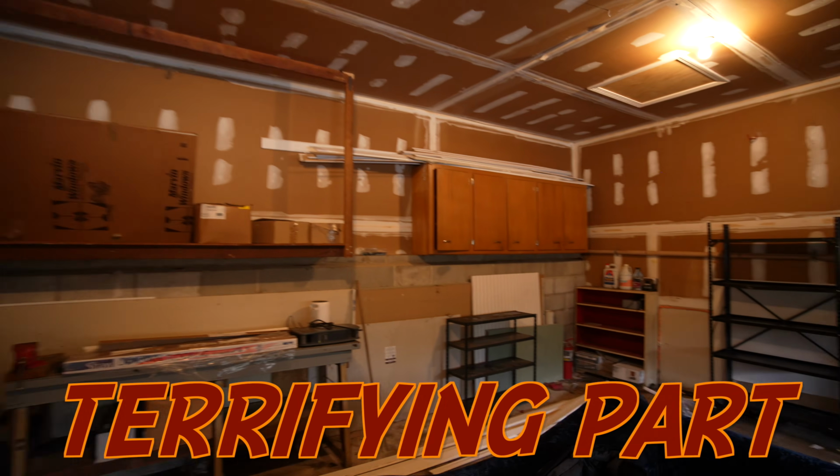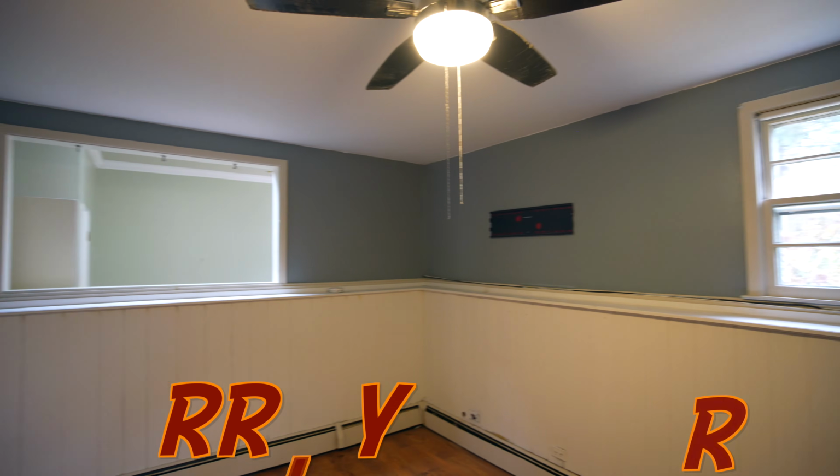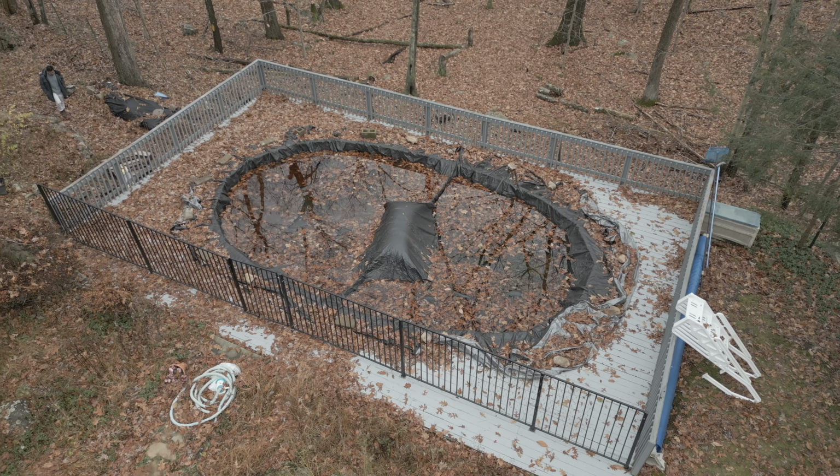We haven't even done the part of the house that's a mess yet. We haven't even finished the pool. The pool deck is currently being worked on because it was about to collapse. That's going to be $8,000. That's not even included in the $78,000.